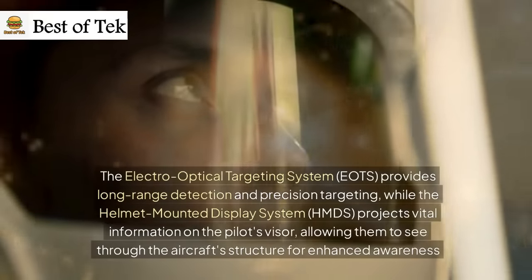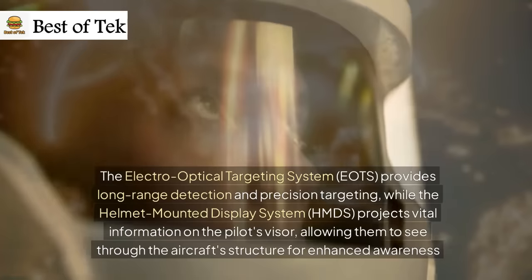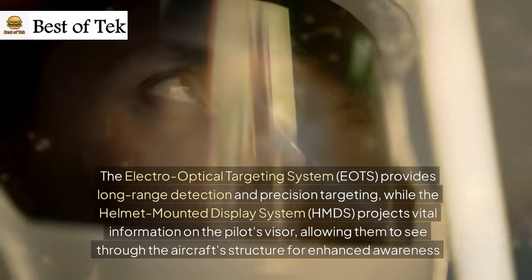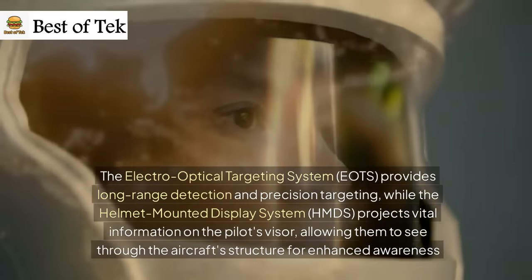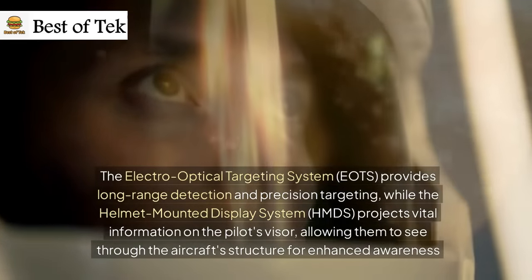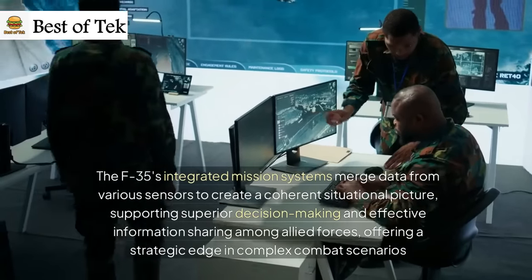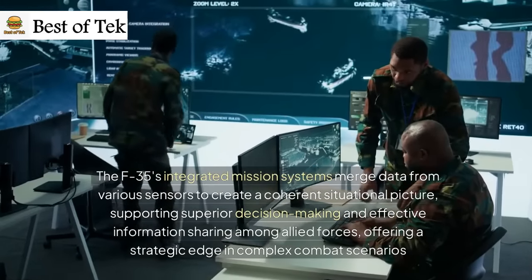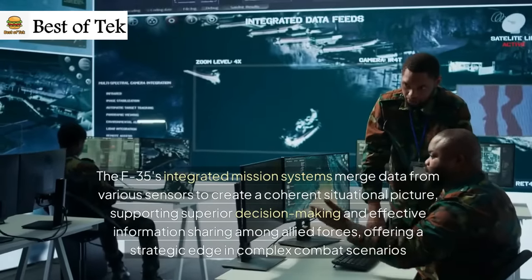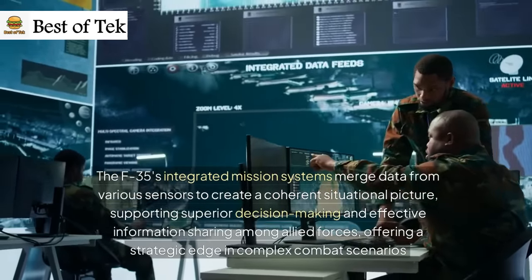The Electro-Optical Targeting System, EOTS, provides long-range detection and precision targeting, while the Helmet-Mounted Display System, HMDS, projects vital information on the pilot's visor, allowing them to see through the aircraft's structure for enhanced awareness. The F-35's integrated mission systems merge data from various sensors to create a coherent situational picture, supporting superior decision-making and effective information sharing among allied forces, offering a strategic edge in complex combat scenarios.